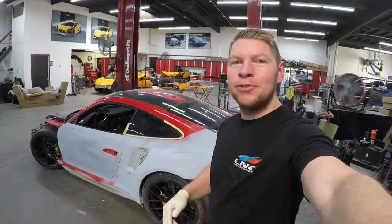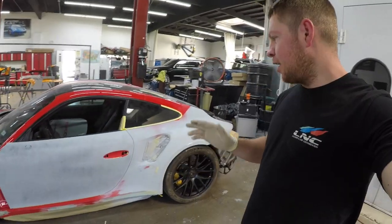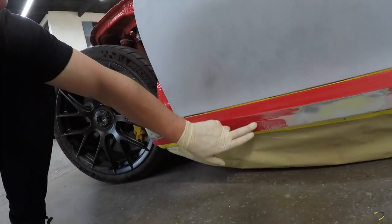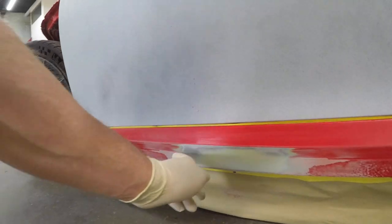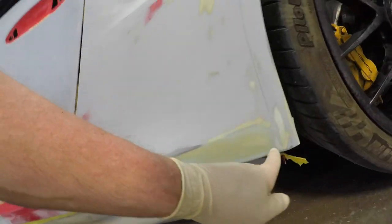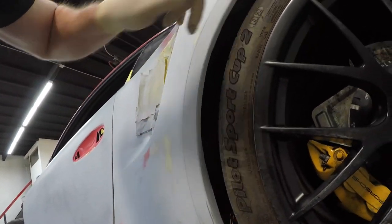We are back on the Porsche. We got it primered once and we blocked it out some more. We're gonna have to duplicate that texture coating. It's a rock chip protector, pretty thick, and it goes all the way around, and around the wheel arch as well.